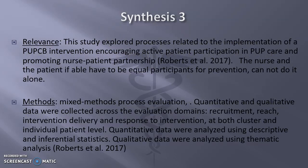The study explored processes related to the implementation of the care bundle intervention, encouraging active patient participation in the pressure ulcer prevention care and promoting a nurse-patient partnership. The nurse and the patient have to be equal participants for the prevention. Neither one can do it alone. A mixed method process evaluation was used.